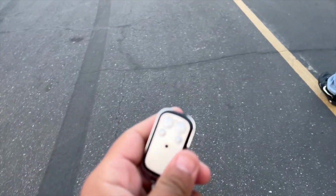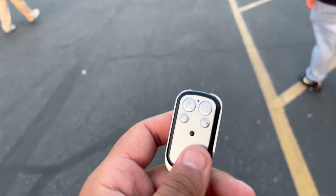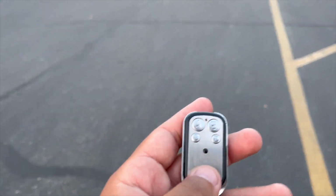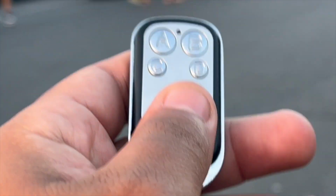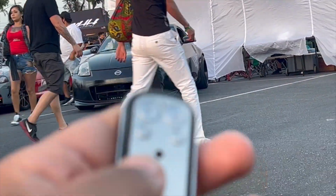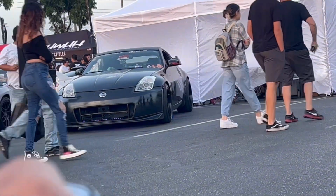Bro, so I was explaining to them that this key fob was from my underglow. Mine ripped off, you guys saw, because of a speed bump, but I was telling them that if other people bought it from Amazon, you can switch their LED lights too, and we just found a 350Z. We're about to switch his LED lights. Let's see. Look, turning on and off. See? We're gonna switch the color.